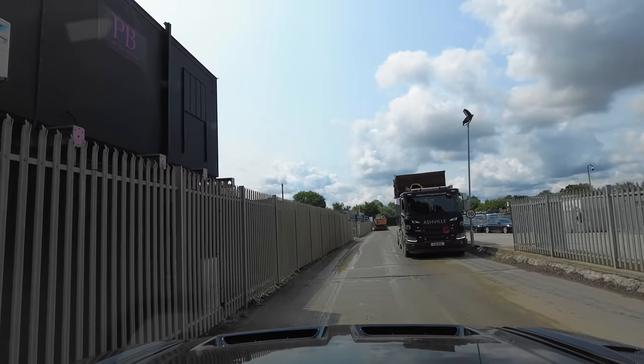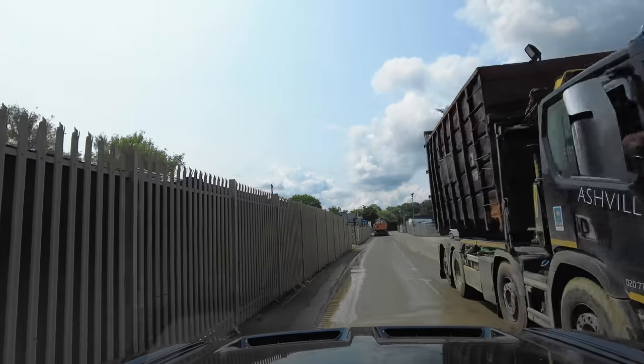Ben just coming back to the yard. He's got another exchange to go out and do. He's got to go and tip it. And then the 8-ton machine, which went out the other day, he needs to collect that and bring that back to the yard.